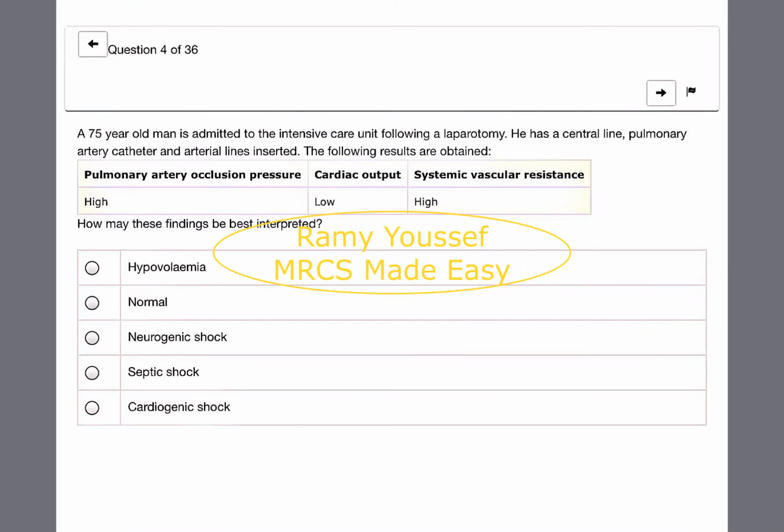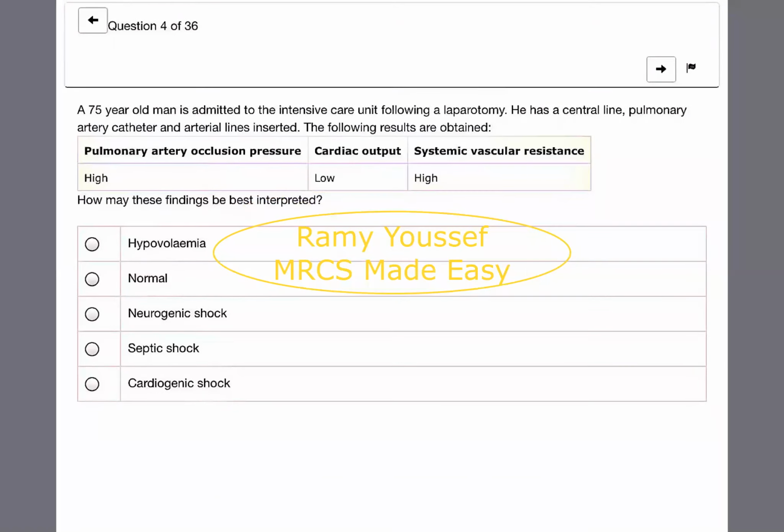Okay, a 75-year-old man is admitted to the intensive care unit following a laparotomy. He has a central line, pulmonary artery catheter, and arterial line inserted. The following results are obtained: pulmonary artery occlusion pressure is high, cardiac output is low, systemic vascular resistance is high. How may these findings best be interpreted?